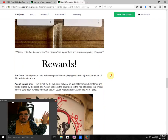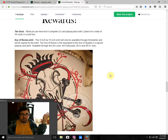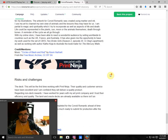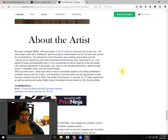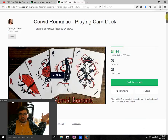I know a lot of people are not going to be interested in this one because of custom suits, and maybe the back design, the index has all sorts of stuff. There's also an Oracle deck and a Tarot deck available. If you like it, definitely check it out, but not something that I am too interested in. Not only am I not familiar with the creator, it's being printed by Print Ninja, and I'm just not a fan of custom suits and stuff. This is my opinion, so keep that in mind.